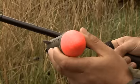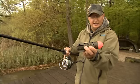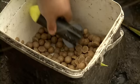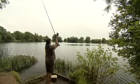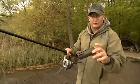And then there's one of these called a Sky Winder, which has got no holes right up to the fins, and that's for if you're putting boilies out, you'd fill it with boilies, then dunk it in the water, fill it with water to stop the boilies coming out. And that's what I would use in that situation, or if I'm fishing with maggots. But in this situation, we're fishing a particle mix.